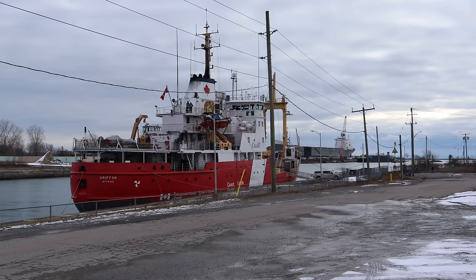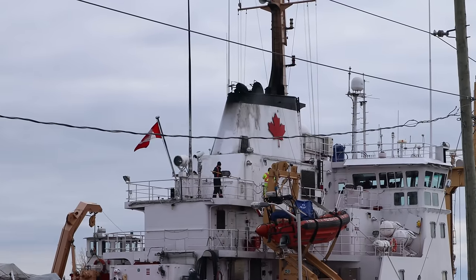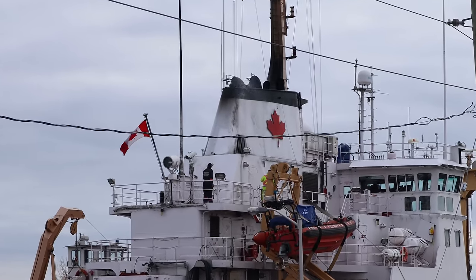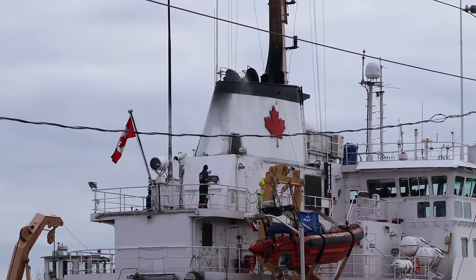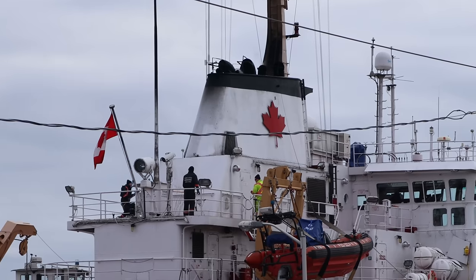While we patiently await the arrival of the Algoma Transport, this is the icebreaker Griffin, which is here in Port Colborne right now, getting a bit of a clean before it heads back out onto the water. Look at the soot on that stack there. That is nasty. Anyway, the guy's given it a thoroughly good wash, and it's actually quite nice to watch him wash it and get that dirt off. That's kind of pretty cool.